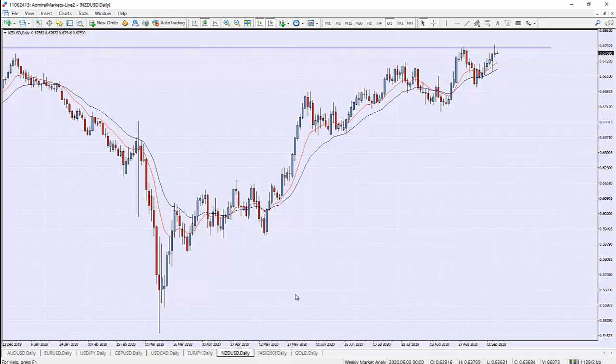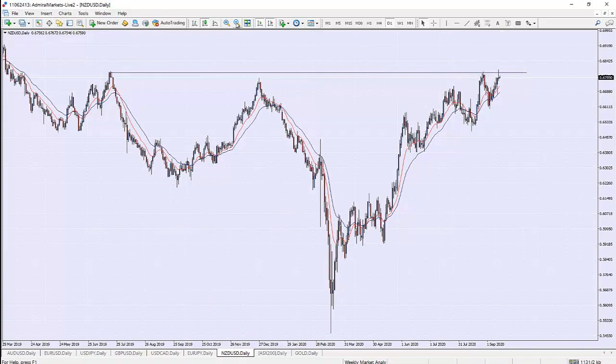Kiwi US. Okay, I've got a line there. Let me have a look. Why have I got a line there? There we go. So we've had a previous level there. It's kicked off there. So the question is, can it do it again?